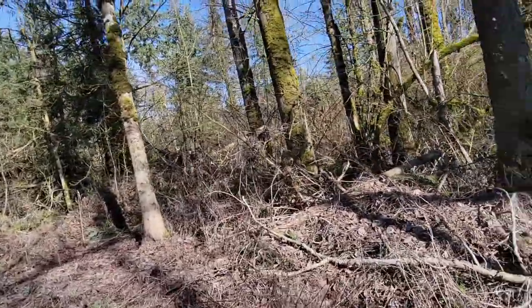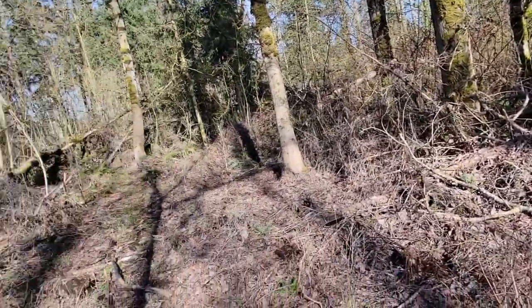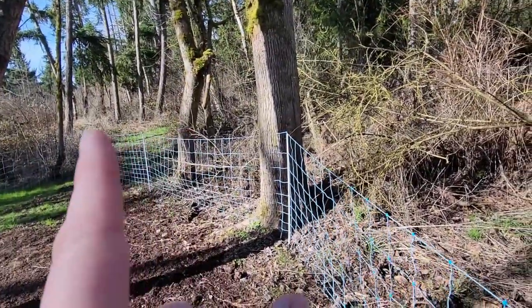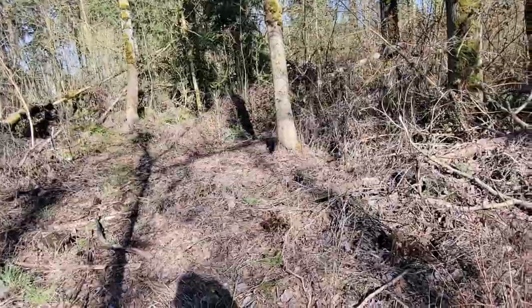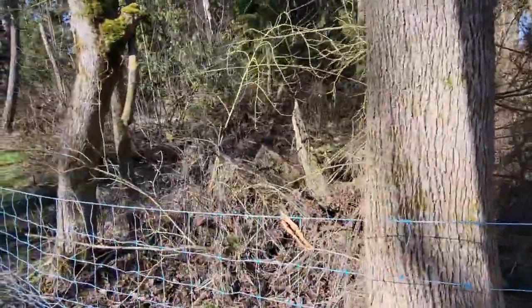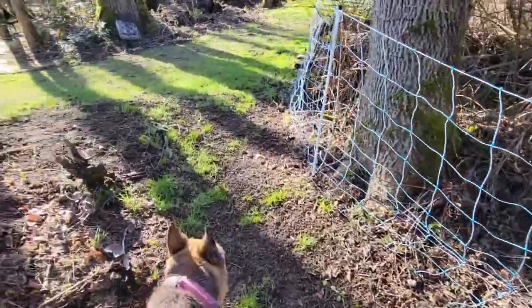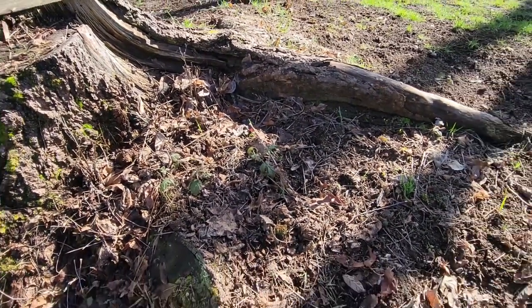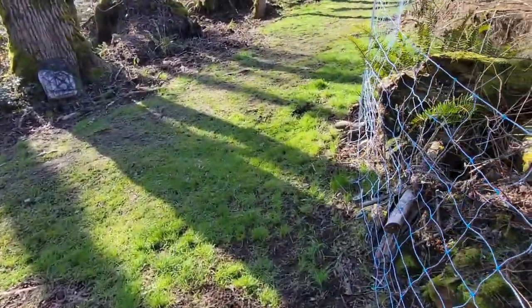And then we're trying to resubmit a well plan, and the well will be up here because the septic will be up front. But there is a little trail that goes back through there to the front edge. And I planted a bunch of tulips around this stump, where it won't be easy to mow, but there'll be tulips and daffodils coming up in there.